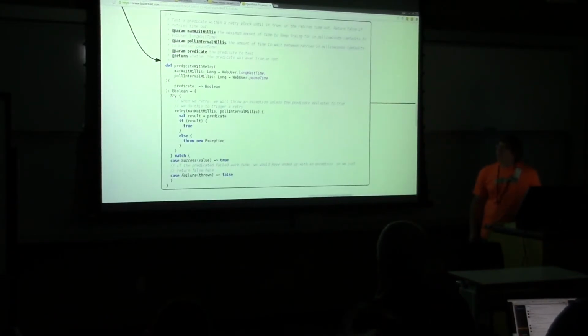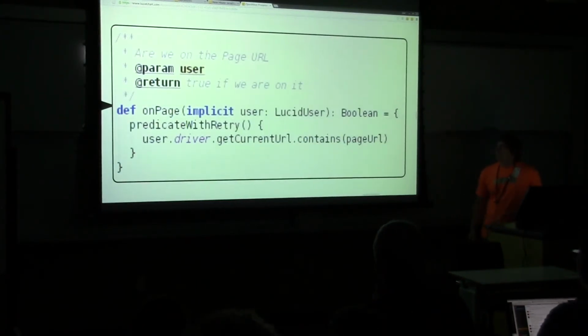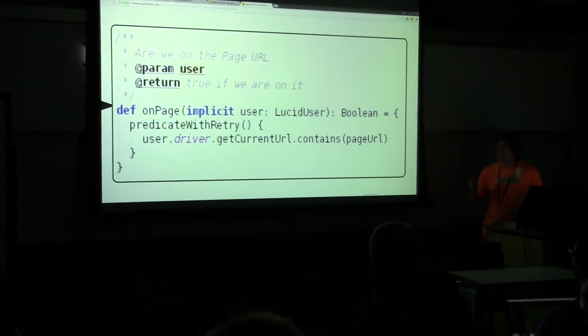The last one is a predicate with retry, for things like asserts. So even if it doesn't throw an error, if it returns a false, then we're going to go and try again. And if it returns a false, we're going to keep trying until we get a true answer or it times out. So here's an example like that. The user driver's current URL contains the URL we're expecting. I know sometimes it'll go to a data URL and it would return that and say the current URL is a data URL. It doesn't contain the actual URL of what you're trying to get to. And as a result, we get another failed test, a false positive, or a false negative.